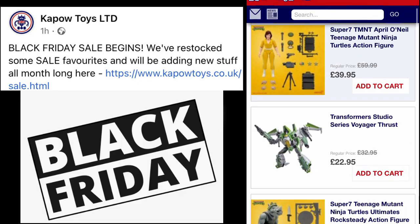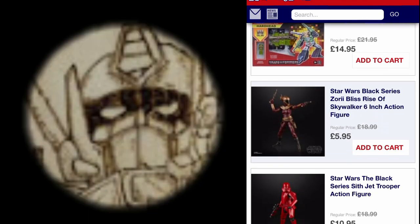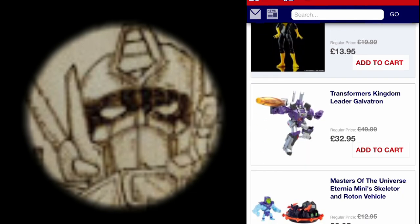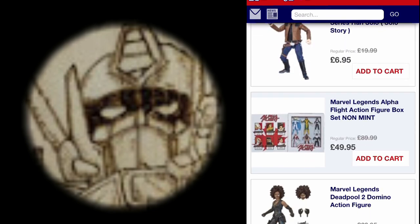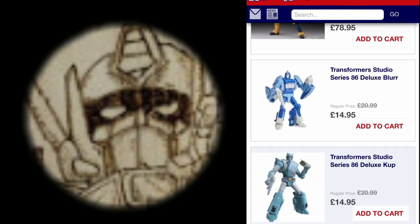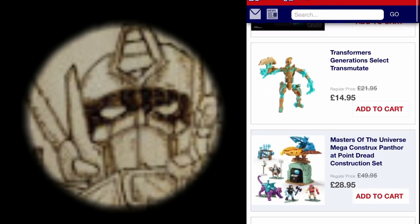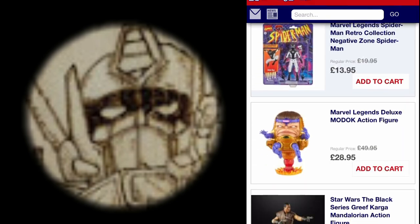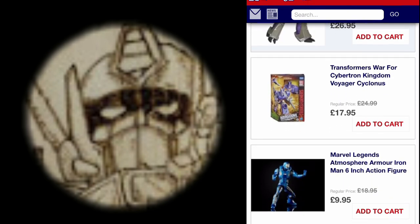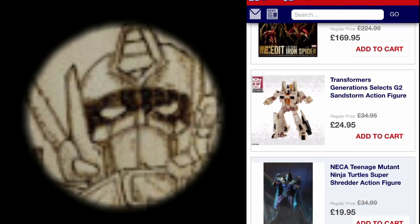Kicking off things in the UK then, and it's that time of year when we get to the end of November sales and Kapow has kicked things off royally already. And there's some epic figures that you can grab from Transformers, Marvel and all kinds of things right now. An amazing deal on a Galvatron, a Blurr, Cup as well, so if you're missing any of these Studio 86 figures, really good opportunity to pick some of those dudes up. And then also, again, this Megatron from Prime keeps cropping up in all these sales.